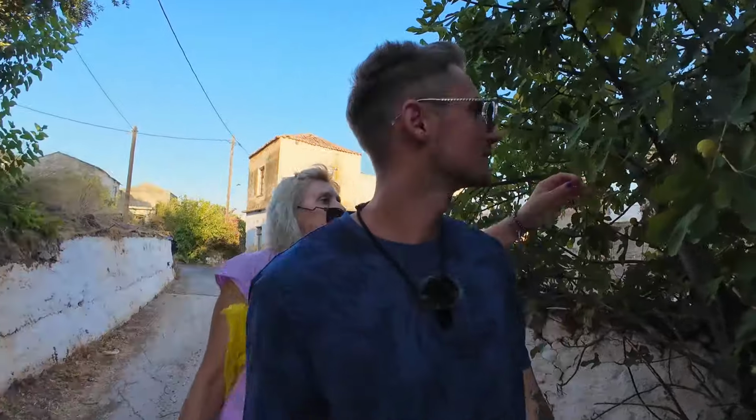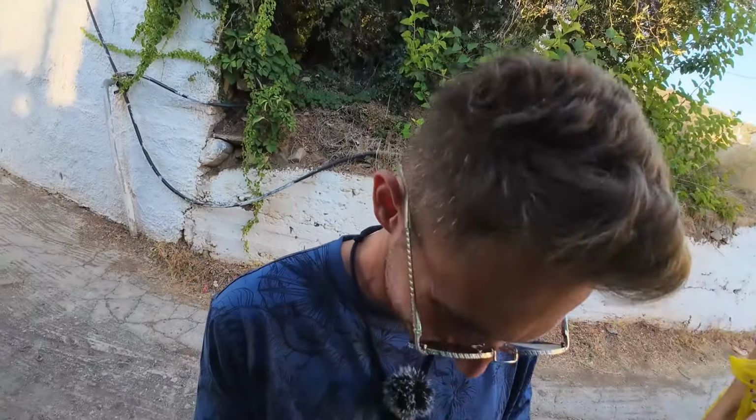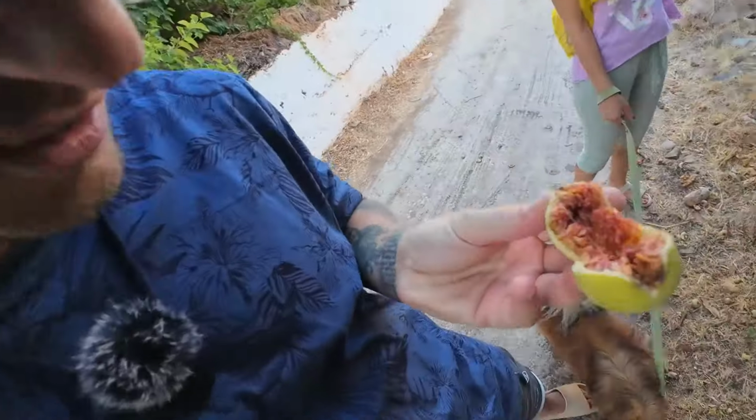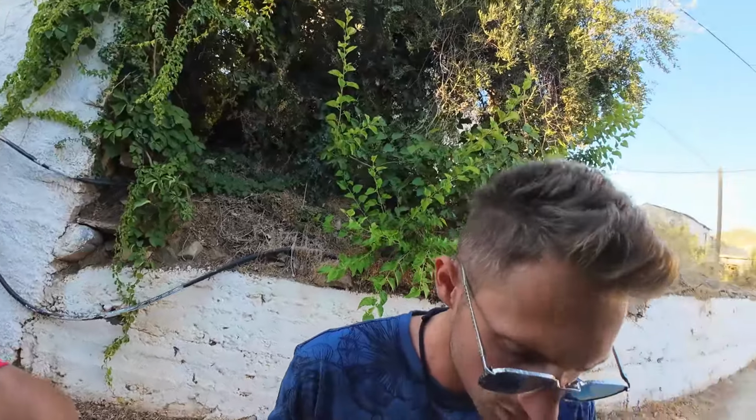What is this? Fig. Oh, for eating? You can eat, yes. Fig. But not now. Yes, now. Not now. This one is ready? Yes. Trying to poison me. Nora, you know what figs are? Oh, this is good. Look, because it's soft. It's a white fig. Yes. I have one too.